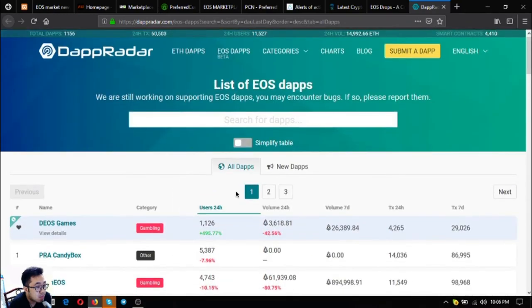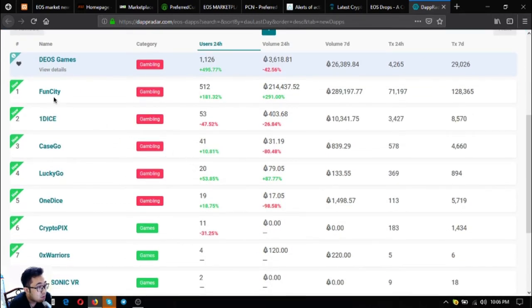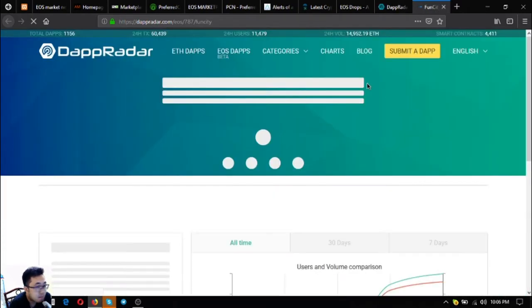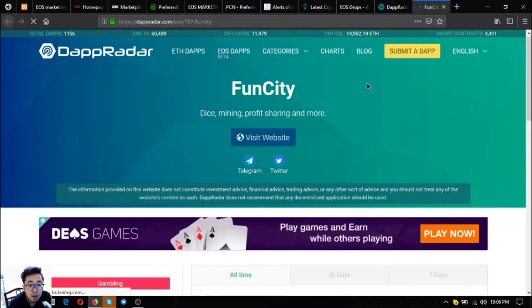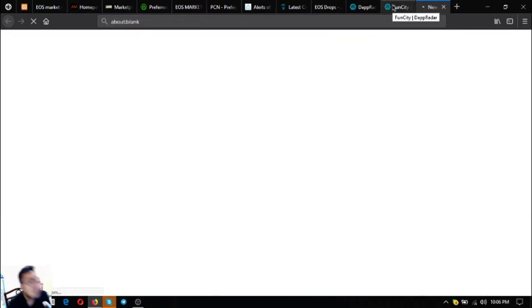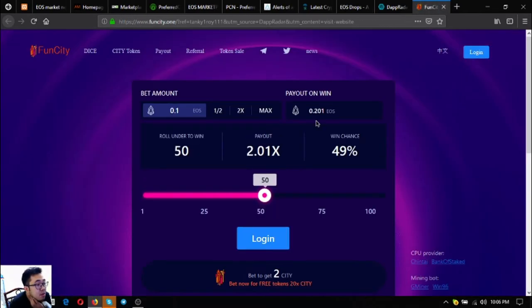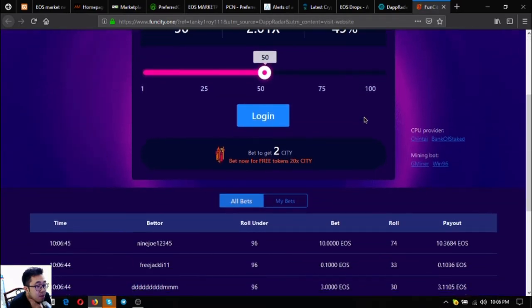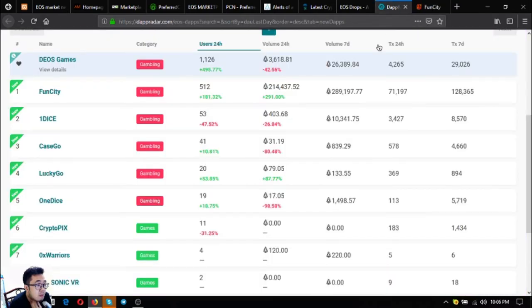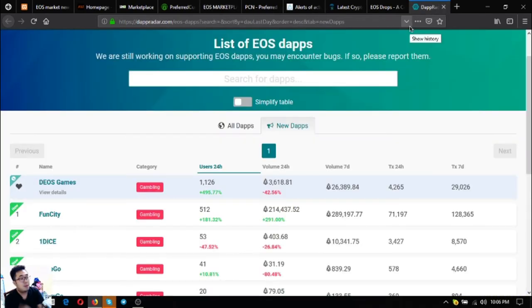Let's go check the new dApps. This is the list of new dApps, and the one with the most users is a gambling website called Fun City. Let's check it out. Fun City is dice mining, profit sharing, and more. You have to install Scatter to play most of the dApps here, right? So this is the list of all the EOS dApps.